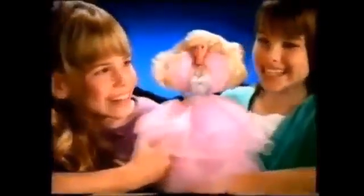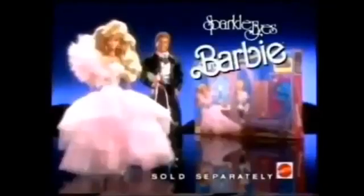Sparkle Eyes Barbie, with sparkling eyes, exciting and new. A dress that sparkles, jewelry too. Sparkling eyes, like in a dream, the prettiest Barbie. Sparkle Eyes Barbie, with eyes that really sparkle. Ken and dressing room from Mattel.